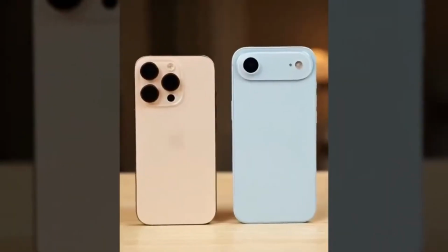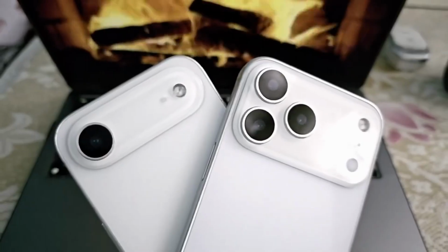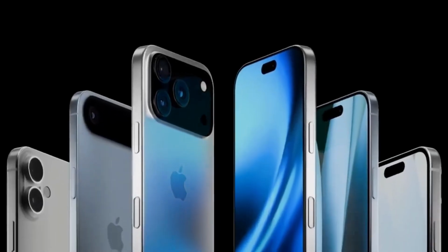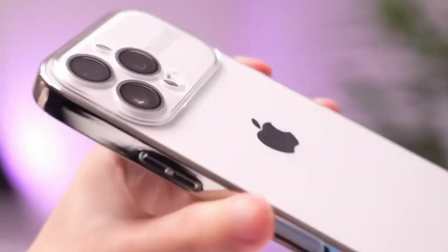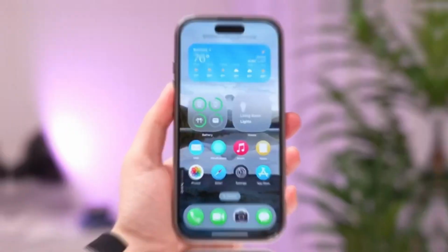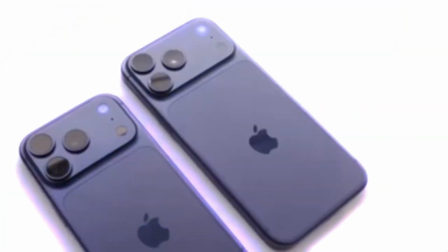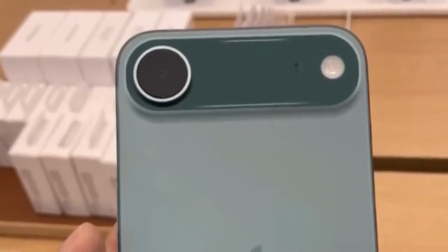If we step back, there's also a bigger implication. Smartphone design has reached a point where performance leaps are less dramatic year to year. Cameras are already excellent, chips are already fast. Displays, though, that's still a pain point. Apple focusing on real-world visibility, not just specs, shows where the industry might be heading next. Less emphasis on gimmicks, more on solving problems people actually feel every day.